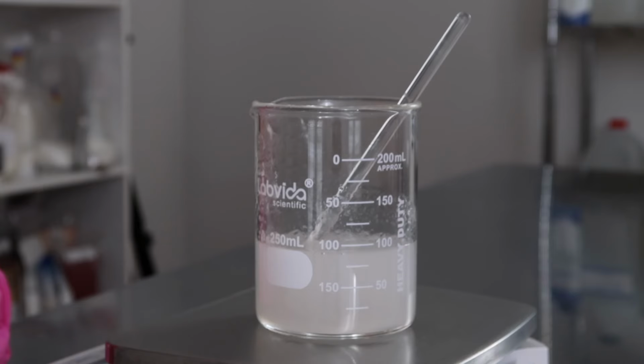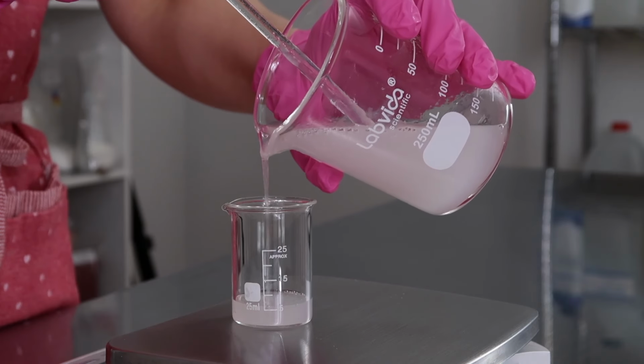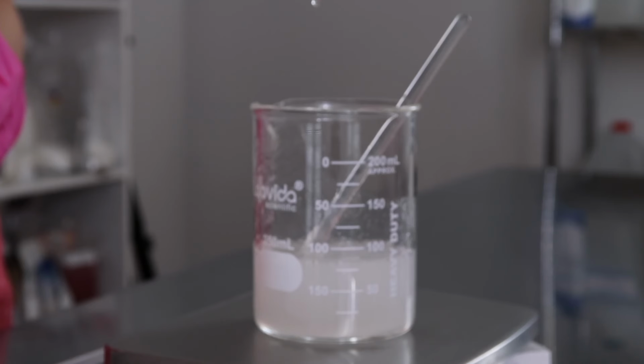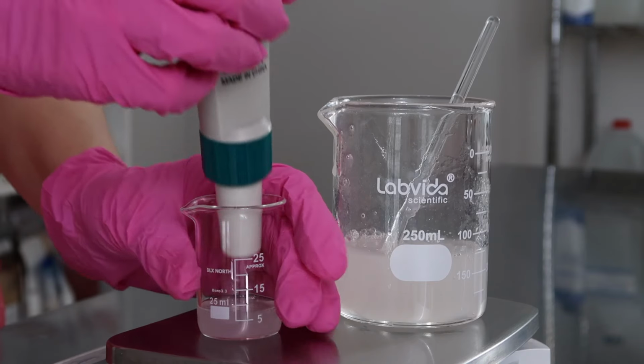And you just want to add in a couple drops at a time, mix it in, wait a minute for the pH to adjust, and then take the pH again. And you're going to continue doing this while keeping track of how much of the pH buffer you're adding in until you get the pH you want. And in the end, let's say you put in 0.5 grams of pH buffer. Since we made a 100 gram batch, we know that we'll need 0.5% of the pH buffer in the formula. So after you experiment and adjust the pH, you can add that pH buffer into the final formula.